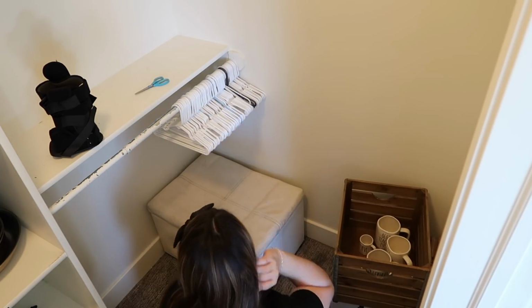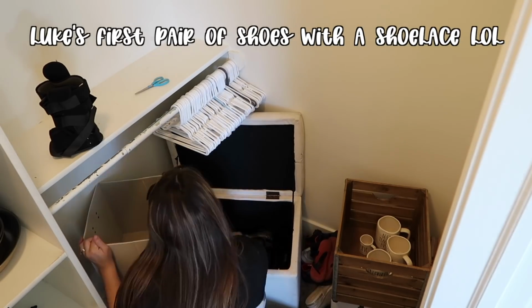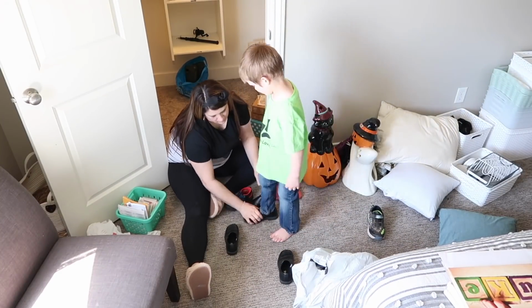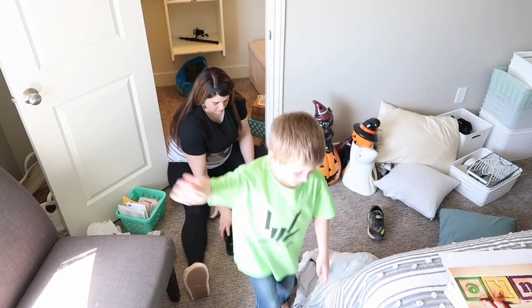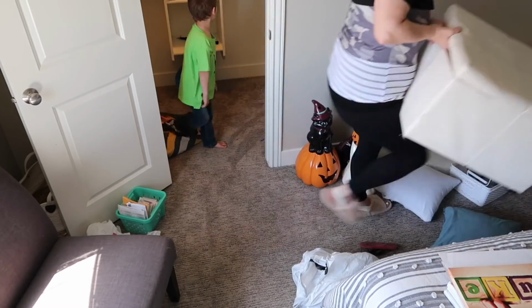This closet in here, like I said, was kind of how it was when our boys stayed in this bedroom about a year ago. And then ever since we moved them down to the basement, this closet has stayed a little bit like their old closet, but it's also just been the place that everything goes that I don't know where to put.